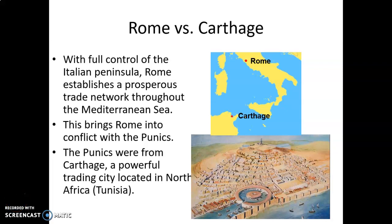Part 2 of Rome. In this section, we're going to talk about Rome versus Carthage, and it's going to be Punic Wars 1, 2, and 3. So, with full control of the Italian peninsula, Rome establishes a prosperous trade network throughout the Mediterranean. This brings Rome in direct conflict with the Punics, or the city of Carthage.